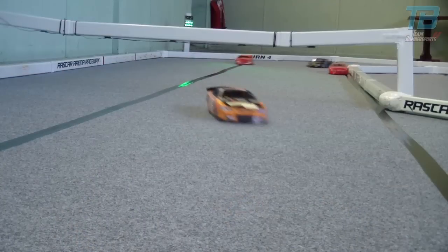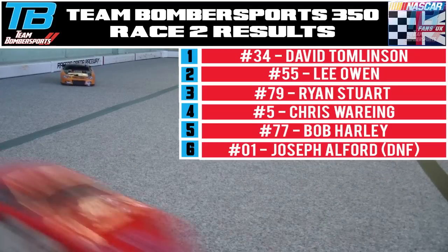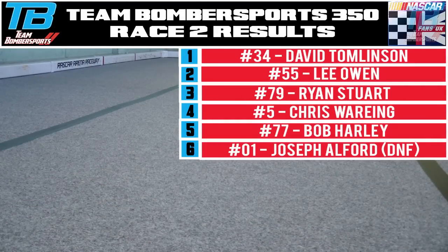Definitely an incident-packed race. David Tomlinson, winner of the Team Bombersports 350 here at Nailsea in the 34 car. Thank you very much for joining us, David. No problem, thank you. So Tomlinson can add a race victory in RASCAR to his already bulging list of achievements in RC racing, as the reigning F2 stock car champion took an impressive victory.